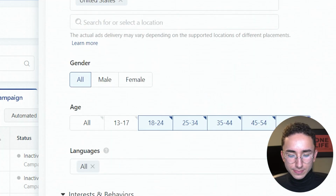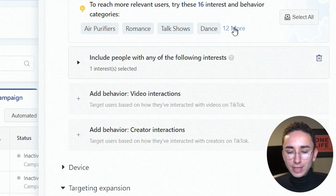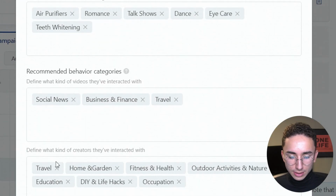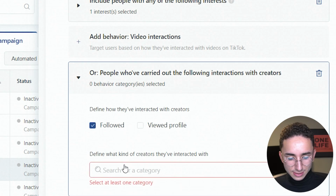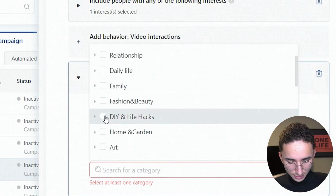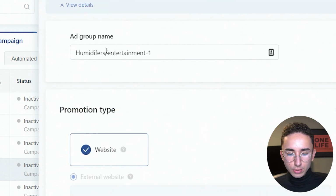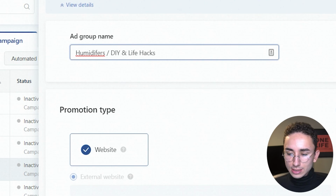So if we scroll on down, we can choose some new interests. Now, I do like when TikTok recommends me interests. I have seen that these perform very well. So let's go down here, travel, home and garden, DIY. These are a lot of really decent interests. So let's go down here. I like that DIY one, and life hacks. Let's do that. Scroll down, pick that. Then you're just gonna rename your ad group so that you know exactly what it is. This is just for organization. You can name it however you want, but that's how I personally like to do it.